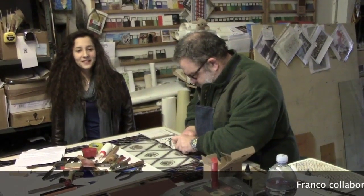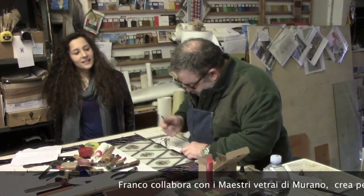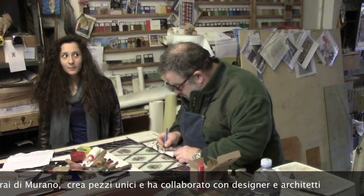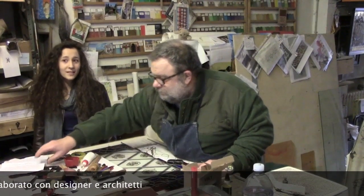In these workshops in Via Barbarigo, Franco Bressan creates his works, which range from blown glass to stained glass windows. In 1994 he opened another workshop in Murano, and he started an exciting collaboration with the most famous masters, creating unique masterpieces. And he also worked with designers and architects.